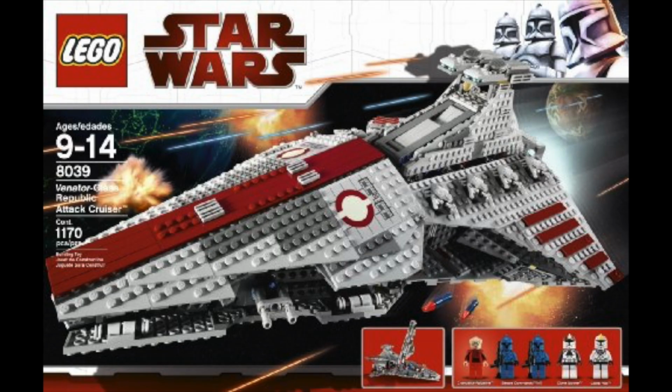Moving on to the next one, it has to be the 8039, the Republic Venator. Again, I'm a big Clone Wars guy, big prequel guy. I've already got a couple of ATTEs. I've already got turbo tanks, frigate, gunship. So the next bigger thing has to be the Venator. That is definitely one on my list right now that I want to pick up.